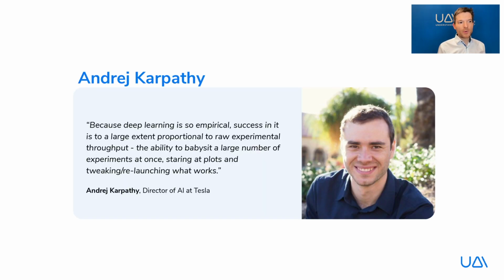And let's get started with a quote from Andrej Karpathy. He's the director of AI at Tesla, and he knows what it takes to bring AI to production. And one of his quotes was, "Because deep learning is so empirical, success in it is to a large extent proportional to raw experimental throughput. The ability to babysit a large number of experiments at once, staring at plots and tweaking, relaunching what works." So he nailed it. You need to run a lot of experiments, ideally at the same time, in a structured way, and then you need to grab those which work and evolve those. And this is the way how you can get to your production-grade AI, at least from an infrastructure model point of view. So what does it take to actually make that happen efficiently?